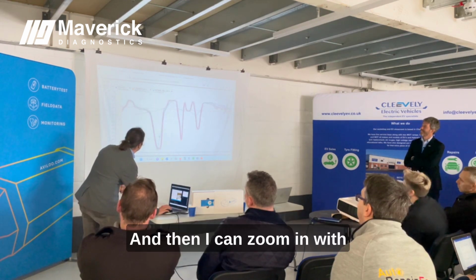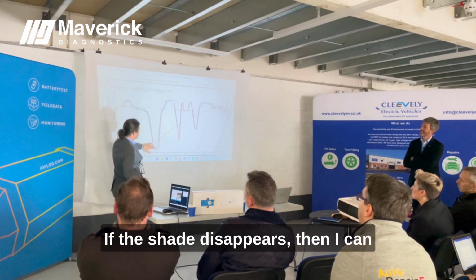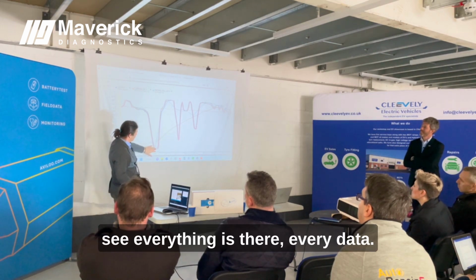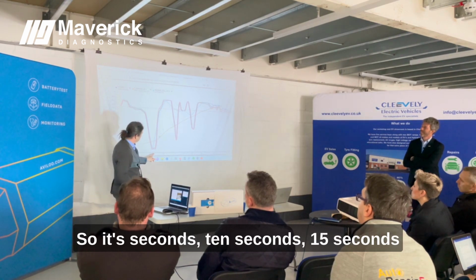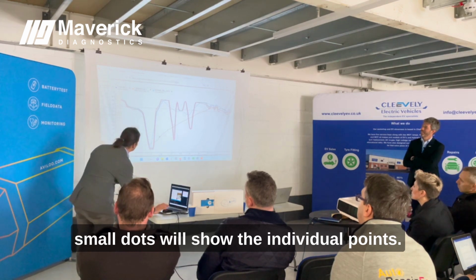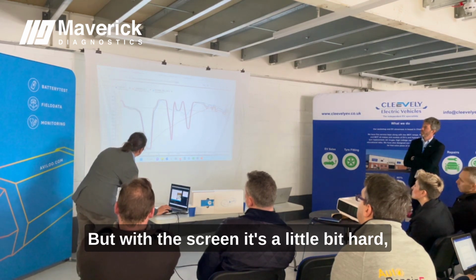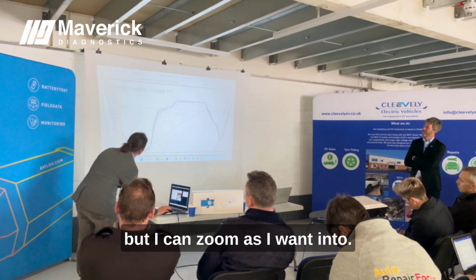And then I can zoom in with the wheel, and that's it. If the shade disappears, then I can see everything is there, every data point, and here you have the seconds, so it's second 10, second 15. Small dots will show the individual points, but with that screen it's a little bit hard. But I can zoom in as I want.